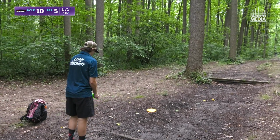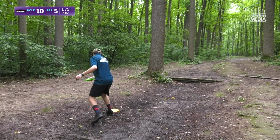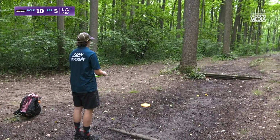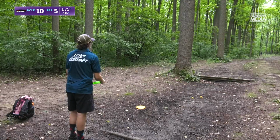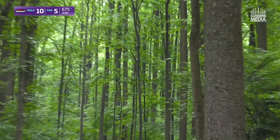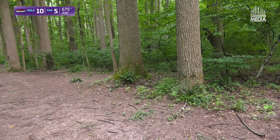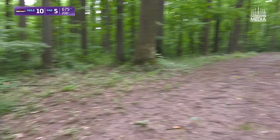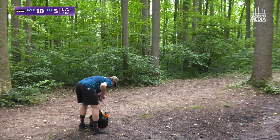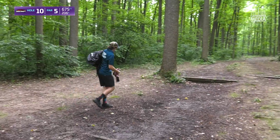A little bit of plane change here. I want to be really confident in my footwork is what I want to go into the shot thinking about. That's going to be too far left. It's probably on the edge. I think I'm going to have to reach out and throw a forehand from there. Stable Comet was the right disc choice, but that came out with a little bit too much hyzer.